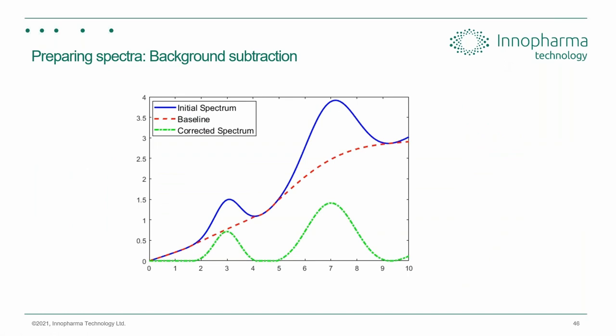Okay, so background subtraction, we discussed it. This is how it can look. When we record our spectrum, we might be looking through glass. So our initial spectrum is a combination of the signal from the sample and a signal from the glass. So we have to remove that, like we have to remove noise. And in fact, identical processing techniques are used to remove noise. Noise is removed in lots of different ways, depending on the spectroscopy method.